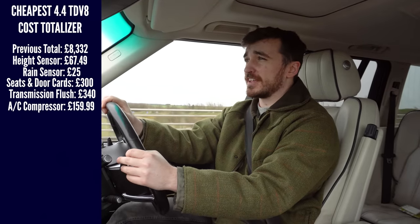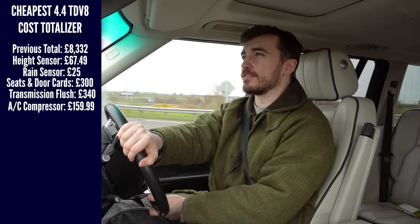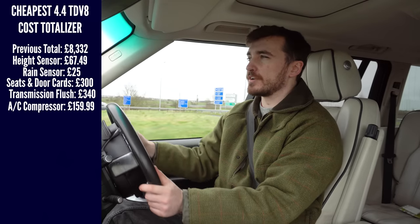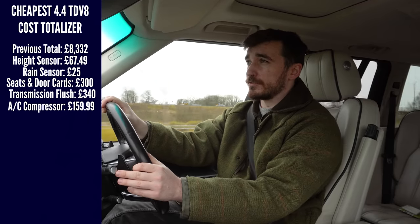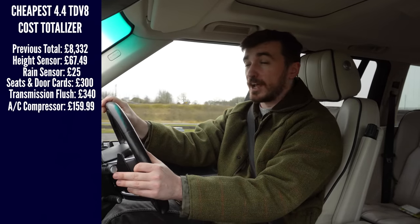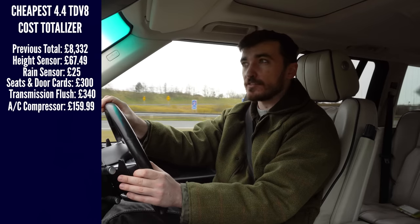That compressor, the Nissens 890123, is actually used on quite a few different JLR vehicles as well. So I think a few different Range Rovers and maybe a few Jaguars as well. So if you're in the market for a new compressor for your JLR vehicle, make sure you check out what the original OEM part number is and search for that directly rather than the Land Rover part number.